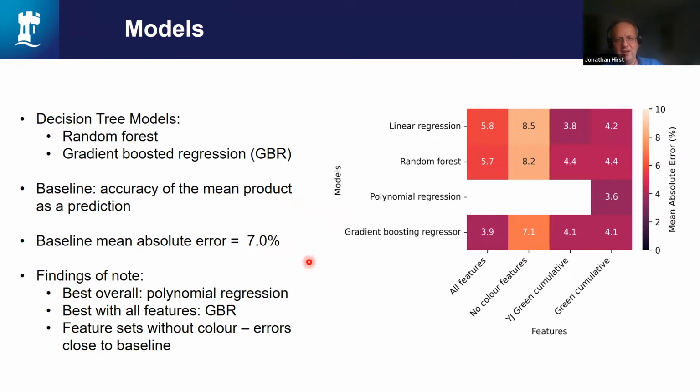And we see polynomial regression using the green cumulative descriptor achieves a mean absolute error of about half, so 3.6. And this is relatively similar to what linear regression achieves on the Johnson transformed feature there.